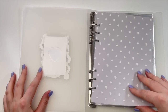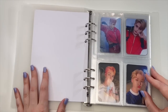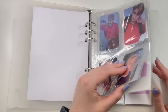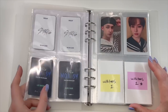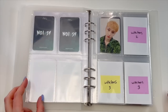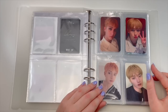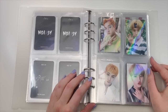All right, so this binder is my No Easy 3 different sets of POBs for Chan and Lino. So starting with No Easy, which is the first era that I ulted Stray Kids, I started collecting Chan and Lino's POBs. This is a super slow growing collection. I would like to have all of the POBs for this collection, but as you can see, I'm missing like with fans, which are very expensive photo cards. And Lino is also part of the expensive line. Chan can be expensive sometimes too, but Lino is frequently considered an expensive member.